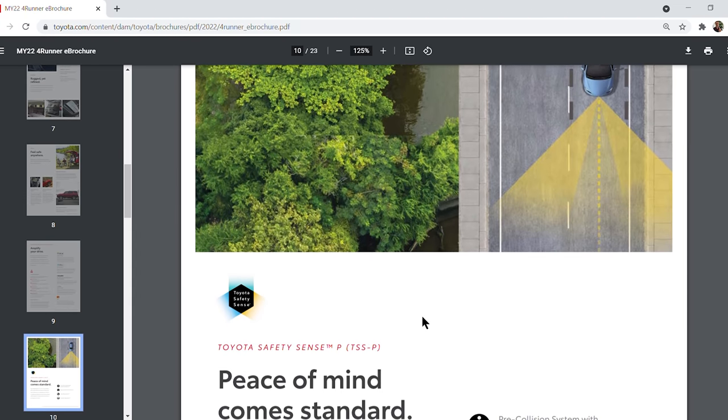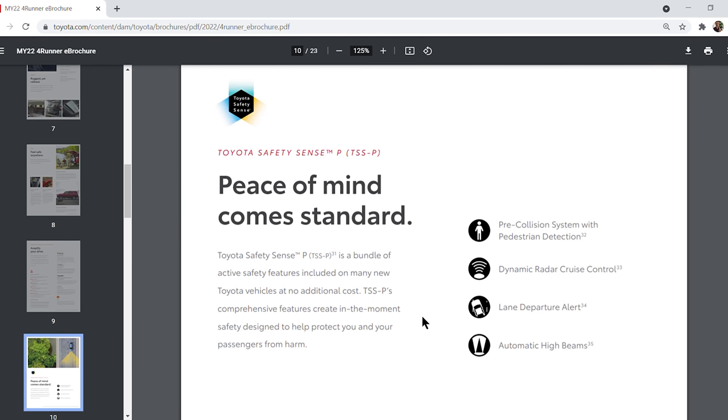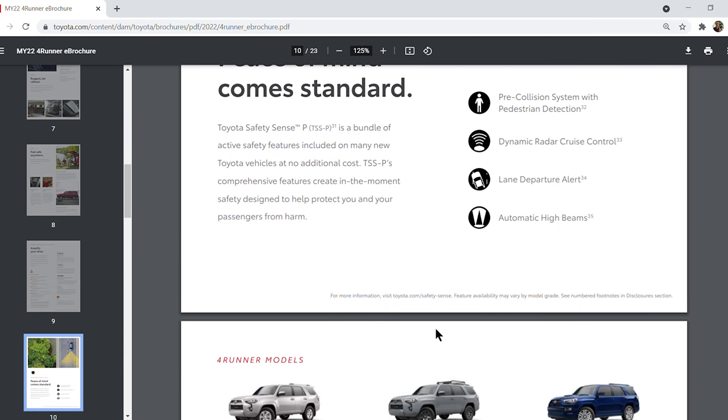Safety. Toyota Safety Sense P. This is not Toyota Safety Sense 2.0 or TSS 2.5 Plus like you see in the new Camry or the new Highlander. But pre-collision system with pedestrian detection, dynamic radar cruise control, lane departure alert, and automatic high beams.